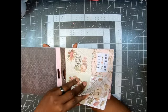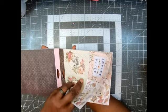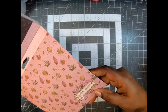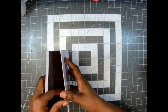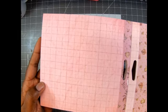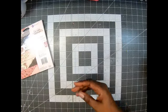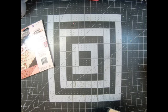So pretty. Yeah, I'm going to have to get the 12x12. This is so beautiful. You know I love pinks, and they're putting pink in everything, guys. Look at that. So pretty. Yes, love it, love it, love it. I'm going to have to look for that one.